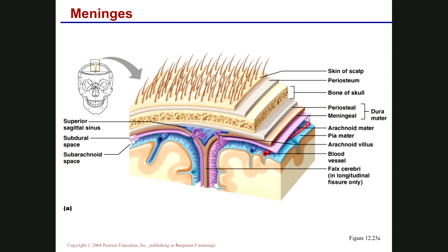We talked about the protections of the spinal cord. Well, the brain has those same protections. So first we have hair, and then we have the scalp. Then we have the skull bones, but there are also these same membranes around the brain that were around the spinal cord. Remember, they're called meninges. If they're around the spinal cord, we call them spinal meninges. If they're around the brain, they're called cranial meninges. But they're the same 3 layers. So we have a dura mater, we have an arachnoid, and we have a pia mater.